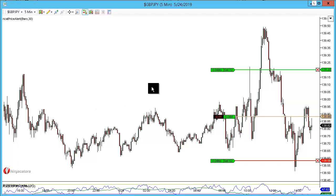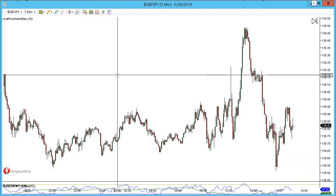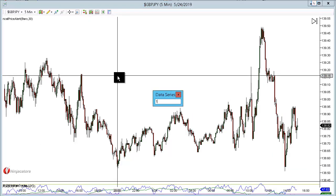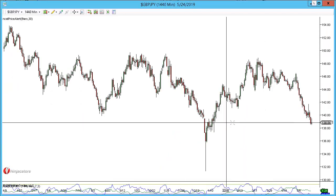This is the pound yen on the 5 and we have a head and shoulders that's set up. It's only a small one on the 5, so plenty of time to get out of this before the market closes. Let's just take a look at the higher time frame. I'm really only looking bearish here.